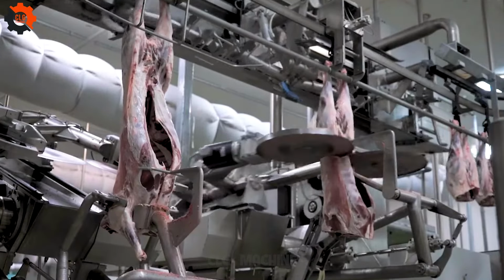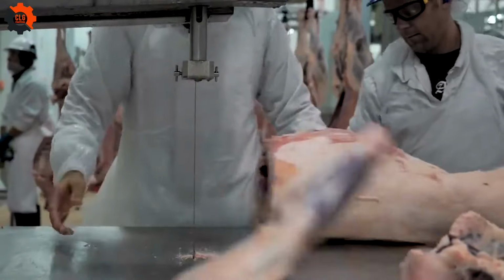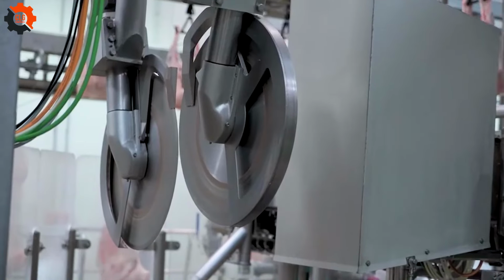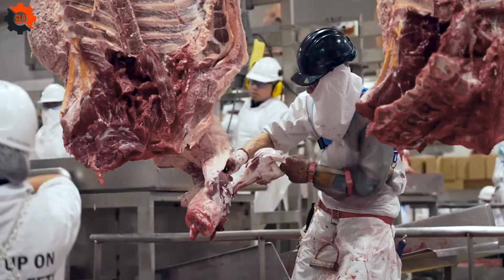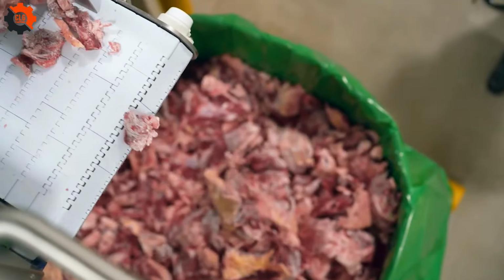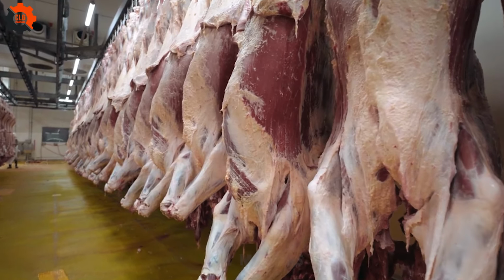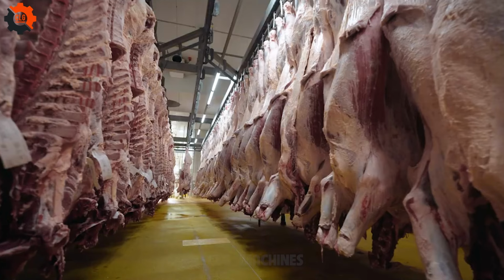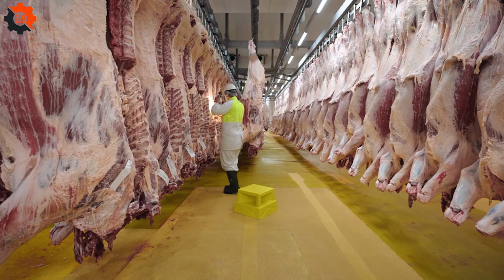Once out of cold storage, skilled workers trim the beef, dividing it into three main parts: the front portion, the hind portion, and the middle section. The front leg portion includes shoulder meat and front leg bones, while the hind portion comprises leg muscles, rib bones, hip bones, and hind leg bones. The middle section features belly meat, rib meat, and sirloin meat. Workers use specialized knives for precise cuts, ensuring the meat remains tender and flavorful.